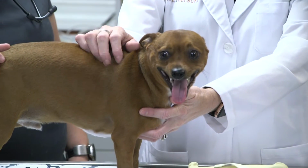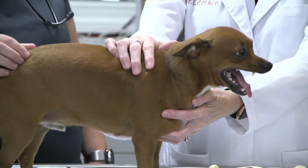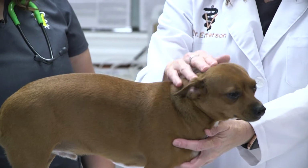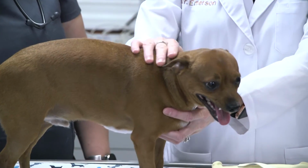Now there is some post-op monitoring, where his owners had to leash walk him and keep him confined, but he's done fabulous, and we're going to schedule his other knee later on to fix that knee also.